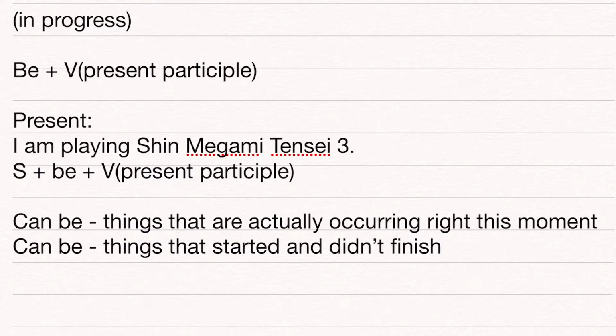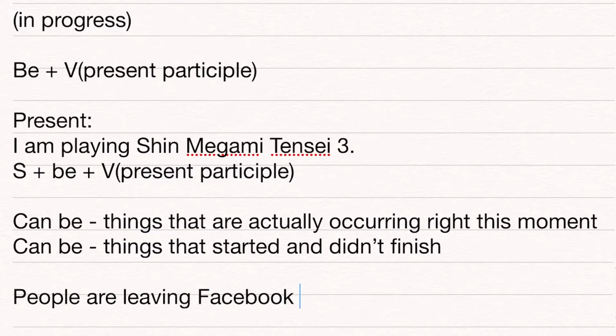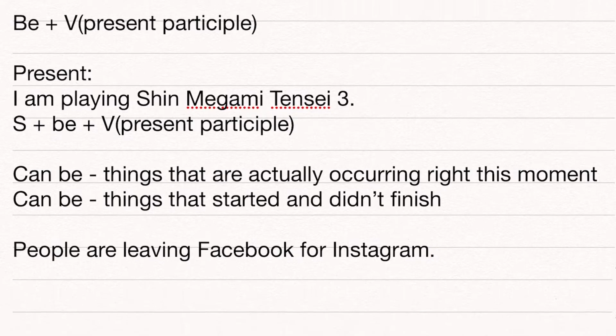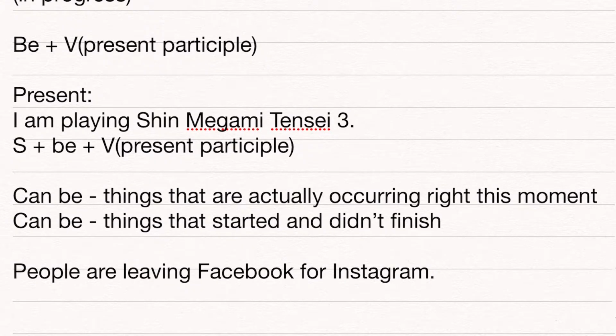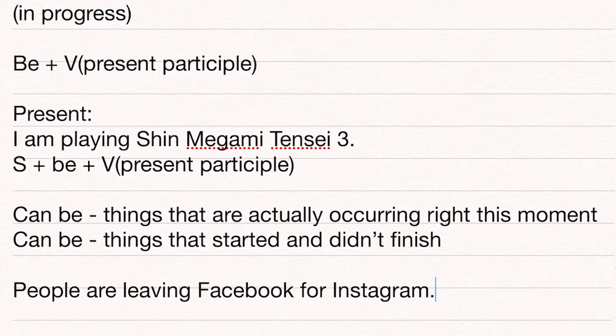Larger trends in society are good. People are leaving Facebook for Instagram and maybe other things, which is silly because Facebook owns Instagram, right? Anyway, that's a current trend. It's in progress now. It may be finished in the future. That's it, right? It means in progress in the present.